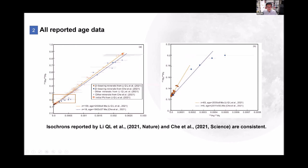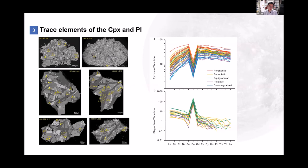So let's turn to the third question: the contribution of KREEP-rich material. First, we measure the trace element composition of clinopyroxene and plagioclase. Well, if we assume that the average pyroxene or plagioclase composition is in equilibrium with the whole rock melt, then we can calculate the composition of the whole rock.